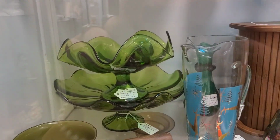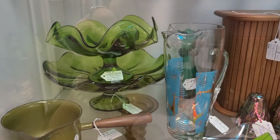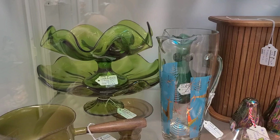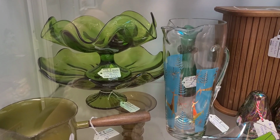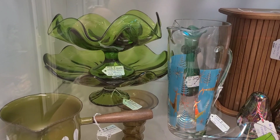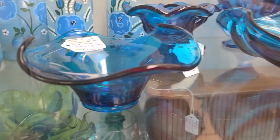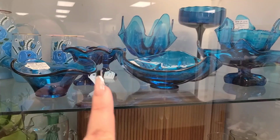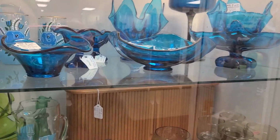Here we have a really good comparison of Viking, which is the one on top, versus Ellie Smith, which is the one on bottom. These are both green compotes. The bottom one is an Ellie Smith ribbed compote. As you can see with the bottom, it looks completely different than the one on top, which is a Viking 6-petal compote. And then up here, we have some more Viking. All of this blue here is Viking, except that piece in the back, which is Empoli.